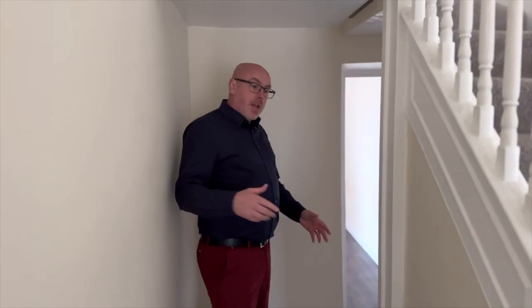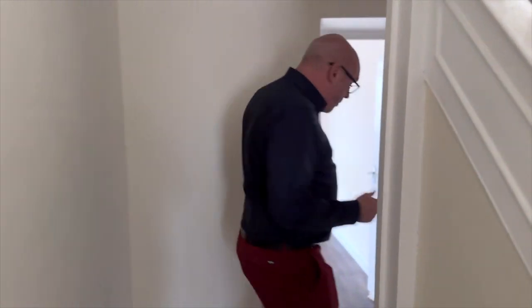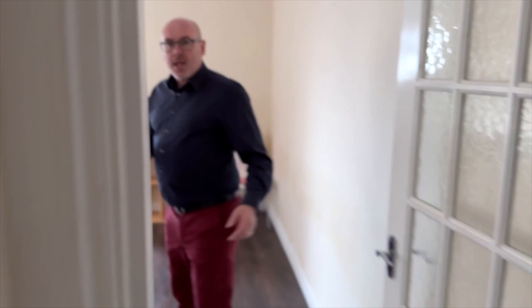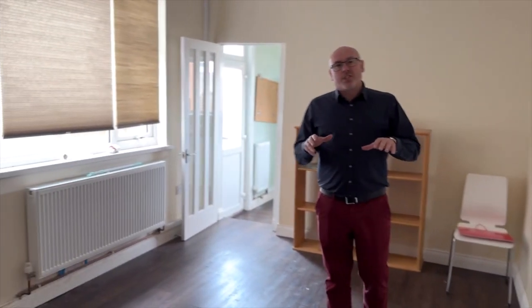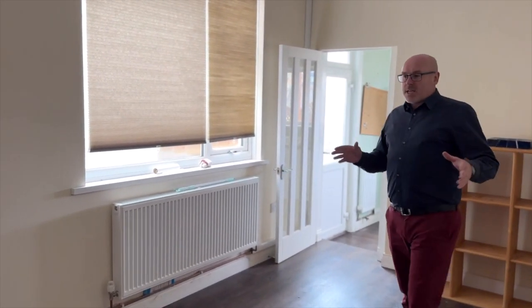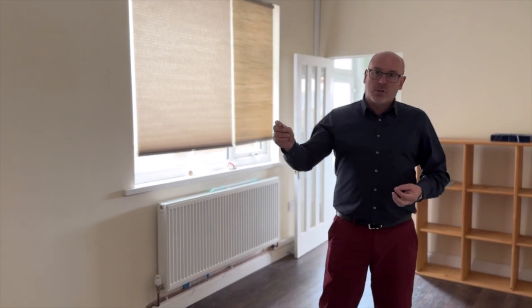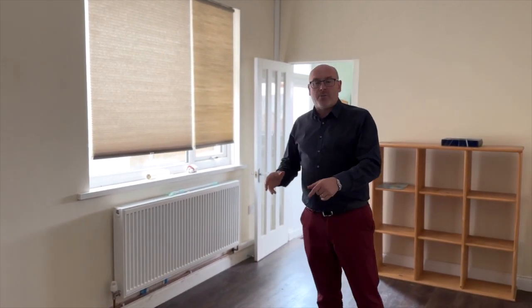So here we are, coming through the corridor to the rear of the property. And we have another reception room here. So with this particular reception room, what we planned is to incorporate a small shower room WC in the corner of the room here. That's because as a 7-bed HMO, this will need one bathroom for every 3 occupants. So we're going to do one ensuite, and then we're going to have one bathroom here and one bathroom upstairs.